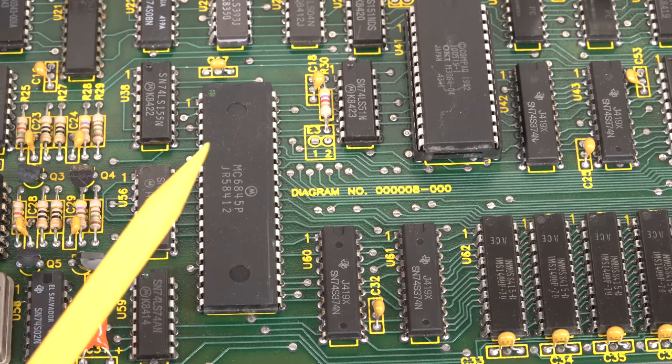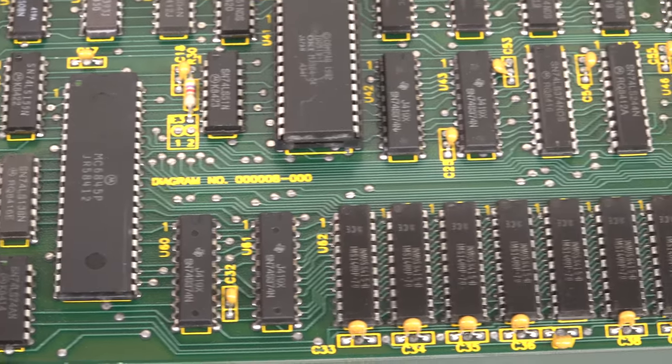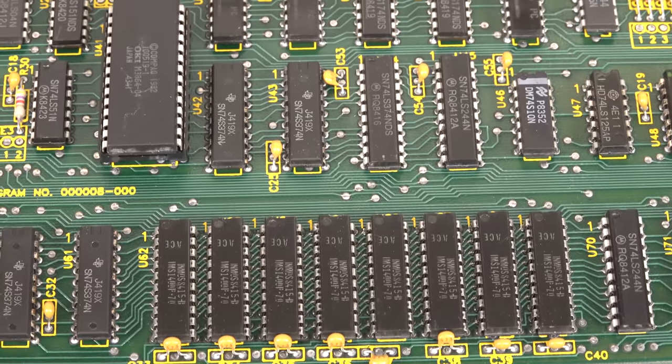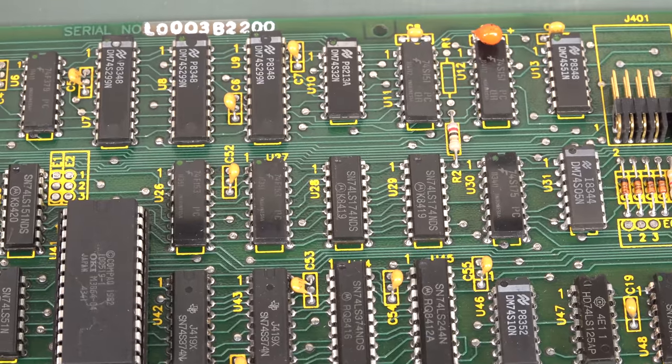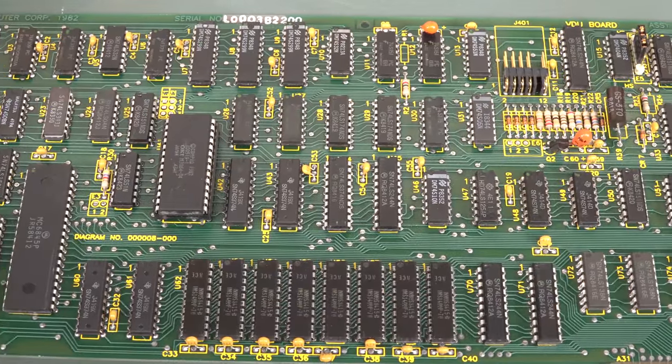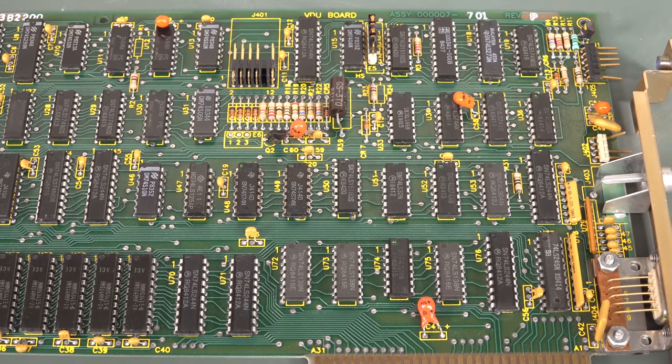And of course your 6845 fanboys go wild. It's the classic chip. There's the video memory. You don't get much. It's only CGA, none of that VGA rubbish. I was always a Hercules man. Yeah, we're dating this one about mid-1984 for the video card.